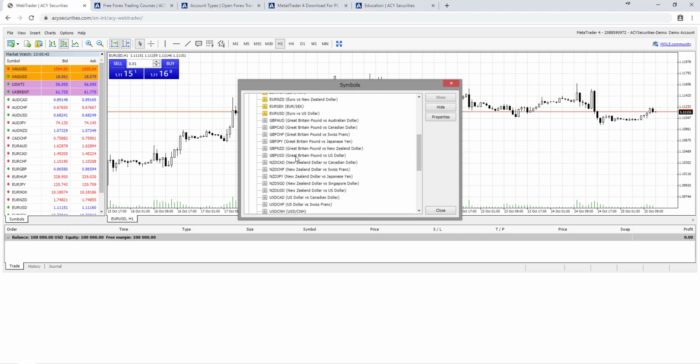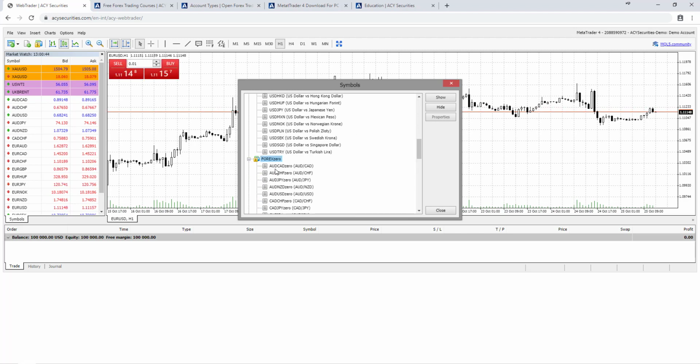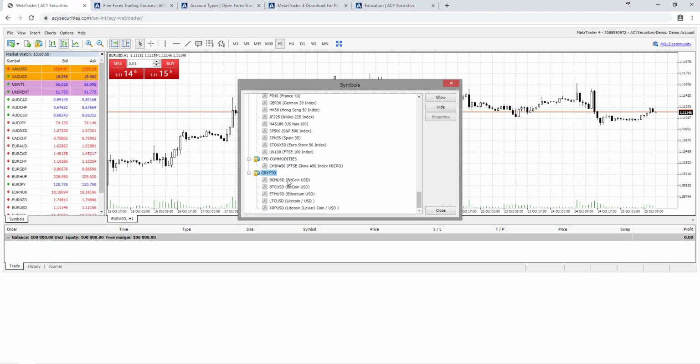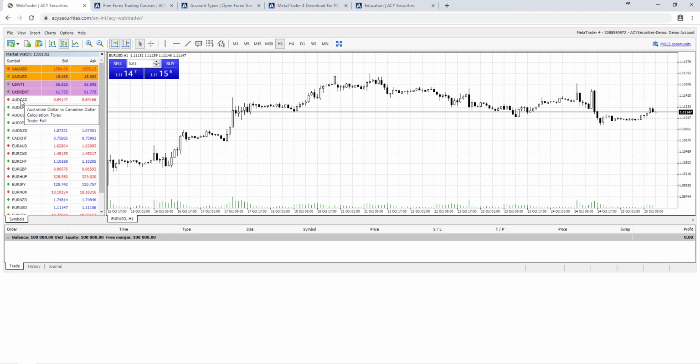If we scroll down, you've also got more currencies here based on the different accounts. We've got oil markets, so commodity markets, metal markets, so precious metals, CFDs for indices, as well as a few cryptocurrencies. So we can hit close here. To view a market, we can simply left click on the market, let's say Aussie against the US dollar, and then just drag that onto the chart.